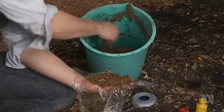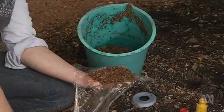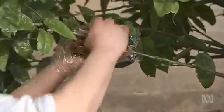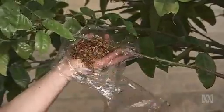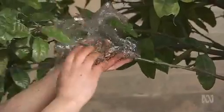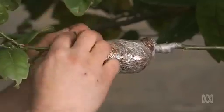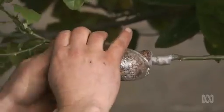As the roots develop, they need a moist environment. So I'm laying out a good amount of moistened sphagnum moss onto my plastic and wrapping it around the whole wound. Then simply tie off the ends with some grafting tape or twisty ties and job's done.